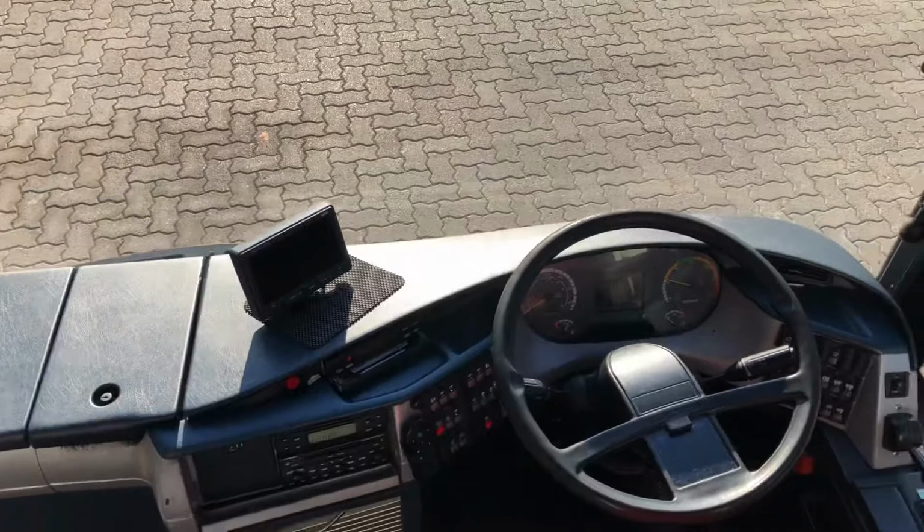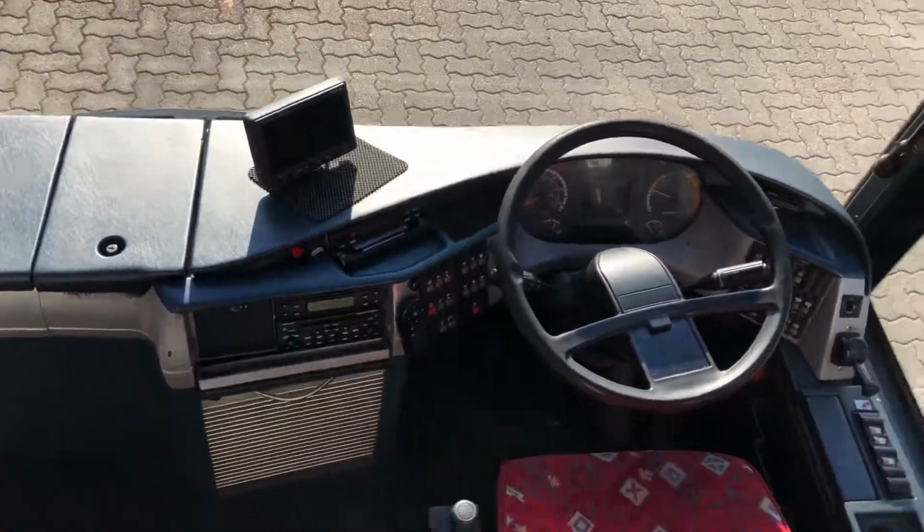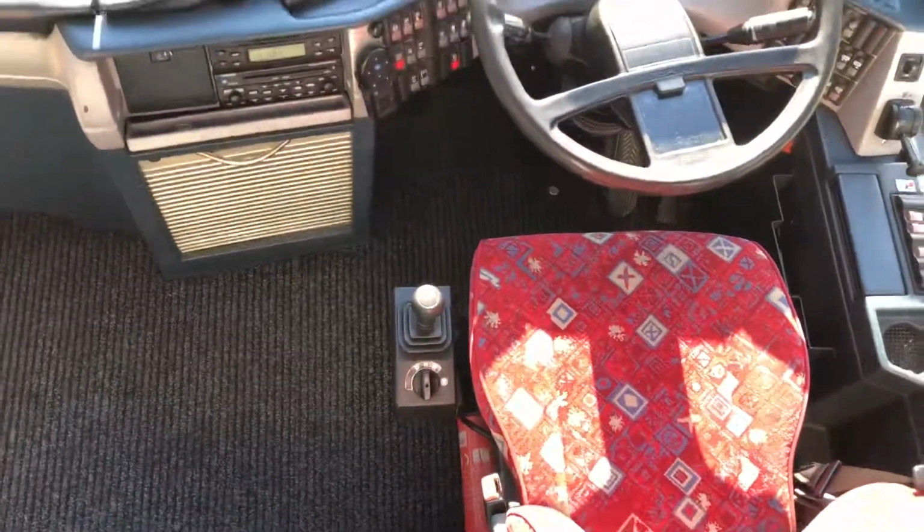And we have 491,000 kilometers. Electronic gearbox.